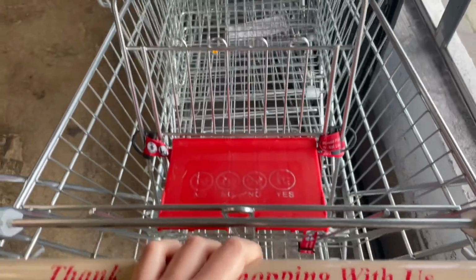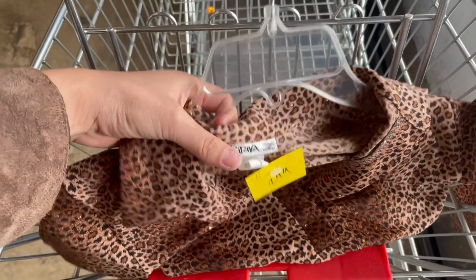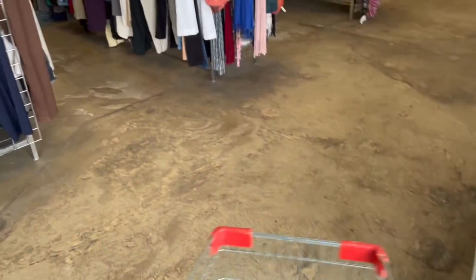They have a ton of cards. As soon as we walked in, Arthur was like, "You're gonna love that cheetah top." So I had to get it, and it's the brand Papaya. Love. So let's get looking.